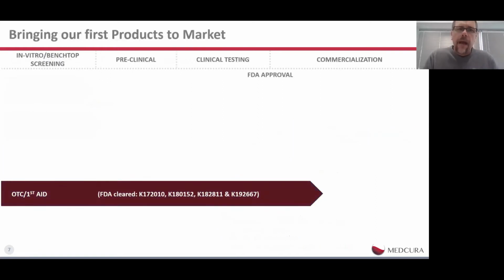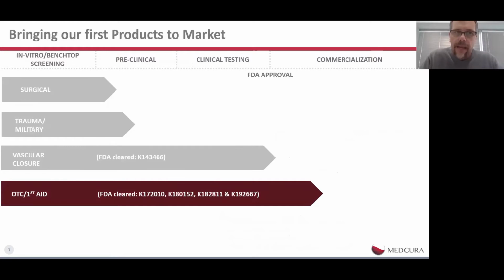So now when we move to how are we building our business, we're building it from the bottom up. So the foundation that we're creating from our first aid and OTC business has value not just for that business, but it has value for our clinical business, our military business, and our surgical business as well. So we started on the OTC front.